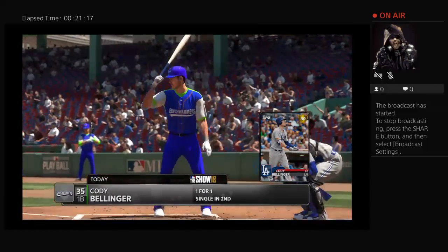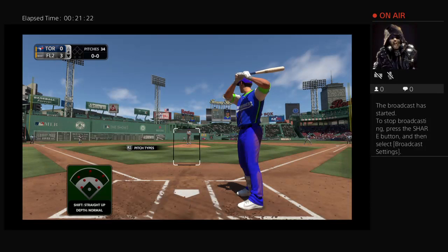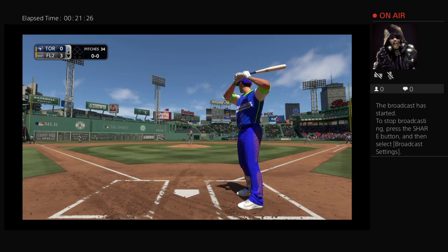Into the box now, Cody Bellinger. He singled his last time up. One of the keys to securing a win, they want to keep the pressure on and try to build that lead as much as they can moving into the later innings.